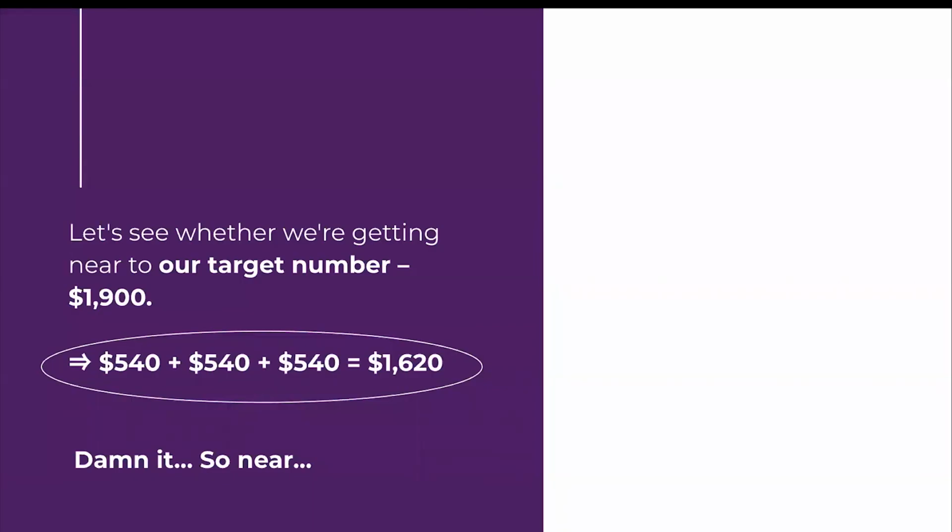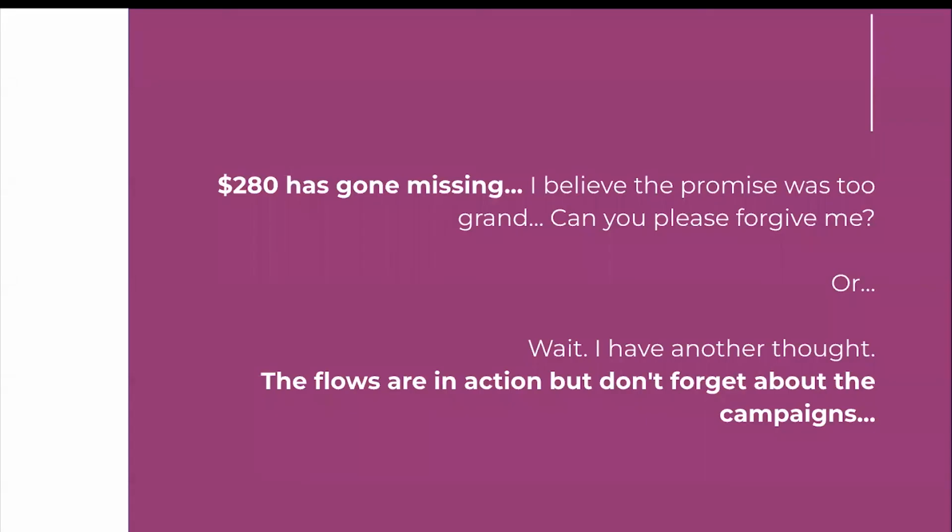So now you're getting the math again. Yeah, you can do the math. I don't like math. So let's see how close we get to our target number. So we have $540 plus $540 because the same person went through the same upsell cross-sell funnel, and then we have another friend who came, another $540, so we have $1,620. So near, but $280 have gone missing, and let's see how we can do it.